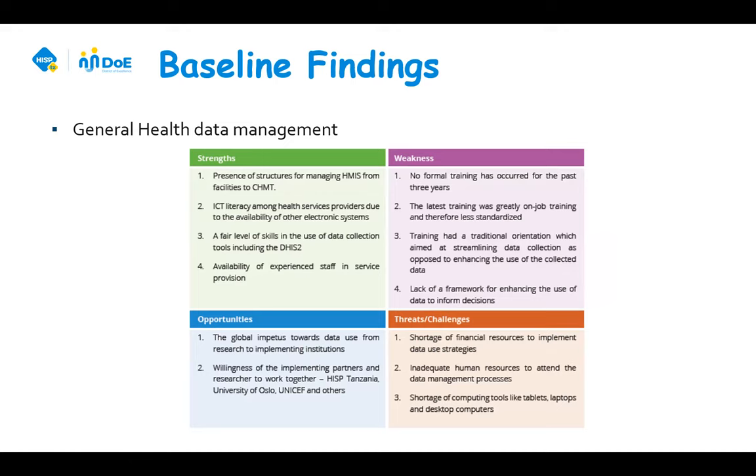However, of course, some of them lacked training, and there was a lack of continuation. If you're trained today, the last training was like 3-4 years ago. So there was really a lack of continuation of on-site job training in their particular location. Of course, there was also a lack of framework to enhance the use of data to inform decisions. So there are a lot of findings which we got from the baseline assessment.